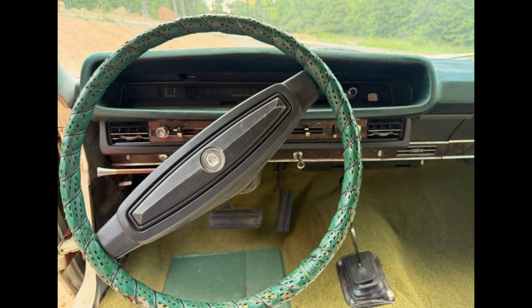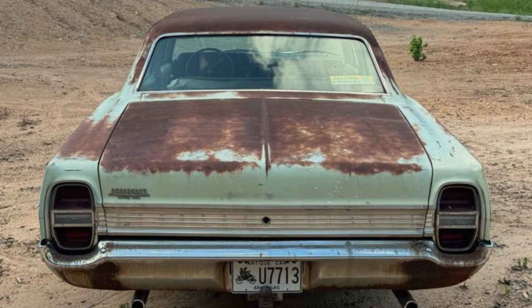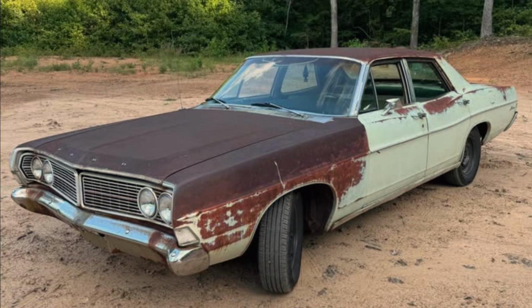drivers in this collection. Several maintenance items have already been completed, including new brakes and brake lines, a fuel tank and fuel lines, water pump, aluminum radiator, carpet, seat covers, and a new set of tires. According to the seller, all interior and exterior lights are working, making this a usable classic that still leaves room for future improvements rather than a full restoration project.